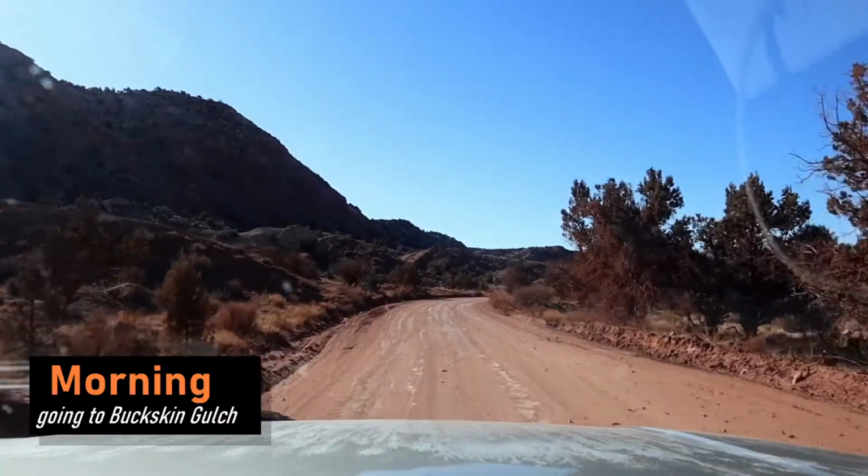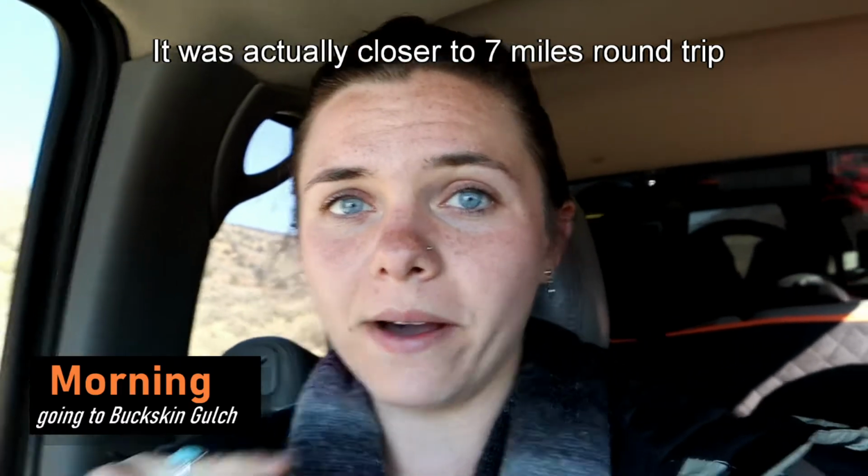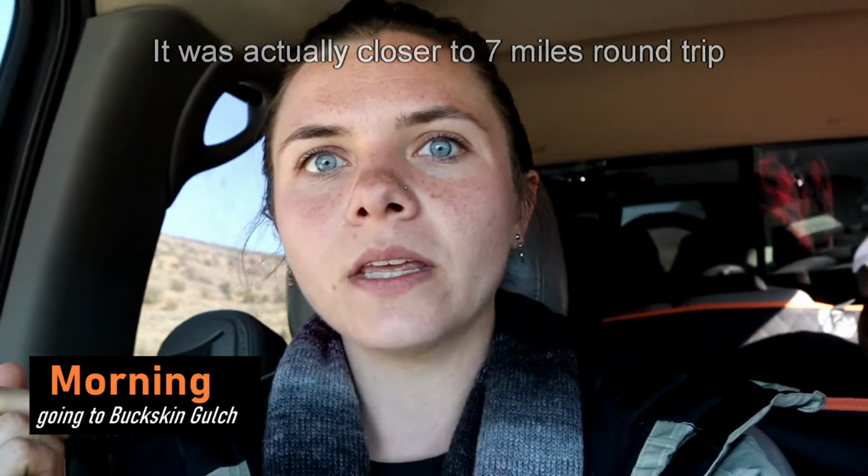We're on our way to Buckskin Gulch. We drove about an hour south of Kanab, and now we're going down this dirt road. Buckskin Gulch is supposed to be super cool, a really awesome slot canyon, really tall walls. We're going through the Wirepass trail into one part of Buckskin. Buckskin Gulch is a long hike, so this one is gonna be about a 5.6 round trip mile hike. We're just gonna go through Wirepass and go into a part of Buckskin, and they say it's just as beautiful.